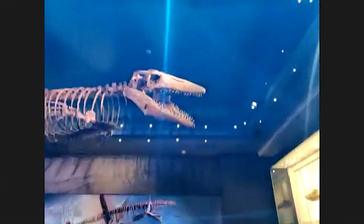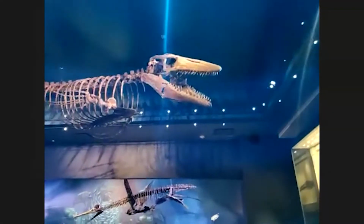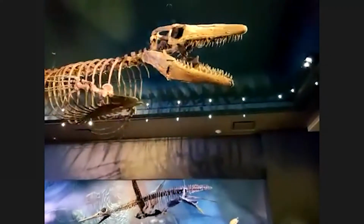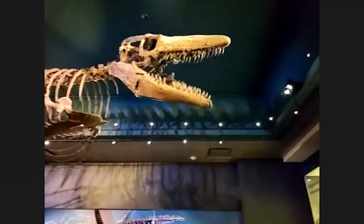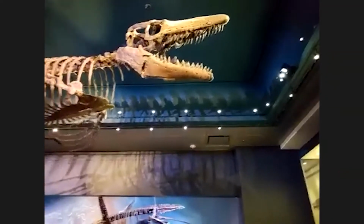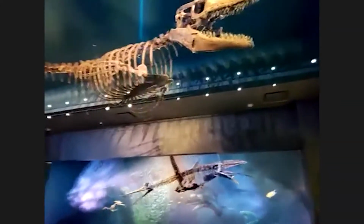In fact, this one, Tylosaurus, has an extra set of teeth on the roof of its mouth inside. So it's got not just one, but two rows of teeth that could probably be really good at catching big fish like the Xiphactinus. So it would snap its jaws shut, and then it could hold onto its prey by those extra little teeth inside.